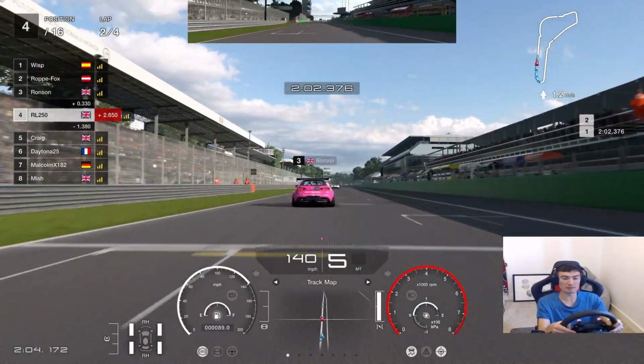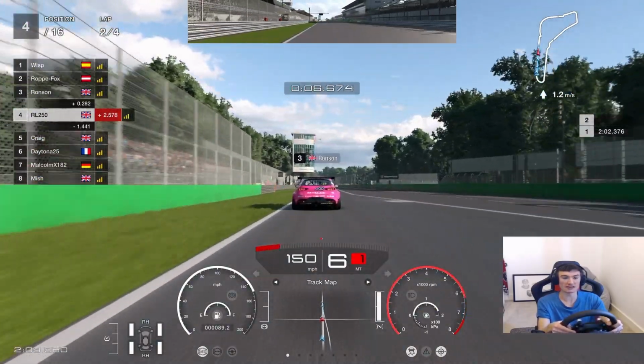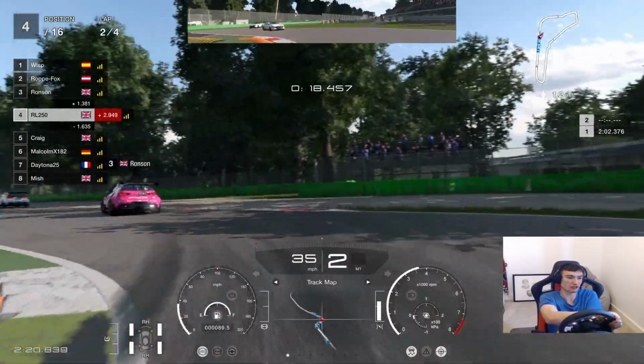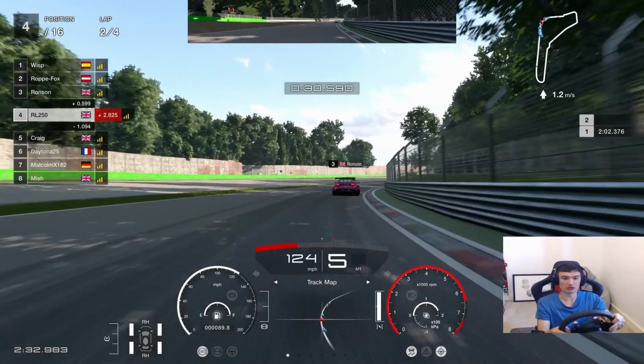On to lap 2 then at Monza. Here we are then in Group 4, Mazda Group 4 stock car race, in P4. Eisen is out front though, back into the Rettifilio. Doing our best not to punt the car in front. Got a bit wide there at the chicane, just cutting across. We are sort of getting the hang of the Mazda Group 4. Very, very slowly, but it is getting there.